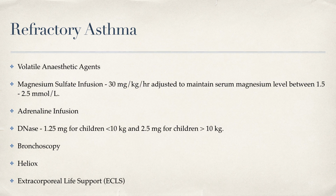So really all the treatments we've used so far have focused on bronchodilation, and that's only really one of the pathological processes of asthma, which includes bronchoconstriction, airway inflammation, which you've treated with the steroids, and the third pathological process is mucus production, and that's where these next two therapies come in.